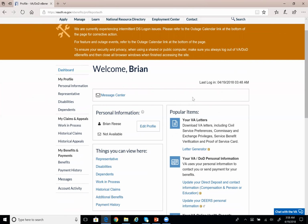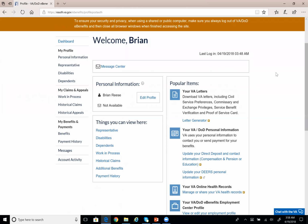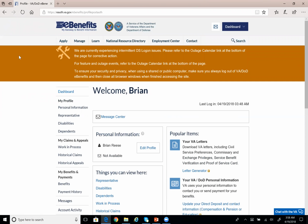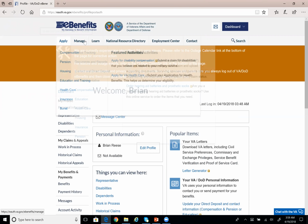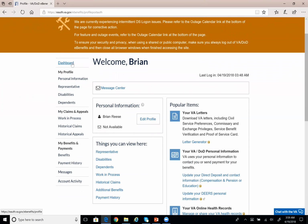So again, you have to have an account. If you don't have an eBenefits account, create one. Make sure you select the eBenefits premium account as well, because the premium account is going to give us access to some different things that I want us to have. When you log in, there's a bunch of tabs across the top, a bunch of columns here: apply, manage, learn. We'll go through all these in detail. And then there's your dashboard on the left-hand side.